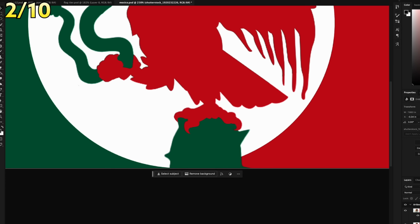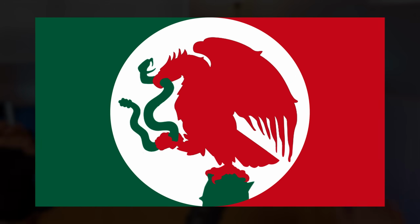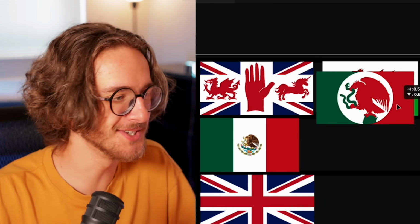Let's make sure it fits within the circle. Yeah, okay. I think that looks pretty solid. In a way, it's more and less complicated to the original. There you go. New Mexico flag, or not. New Mexico. Updated Mexico flag, obviously S tier.